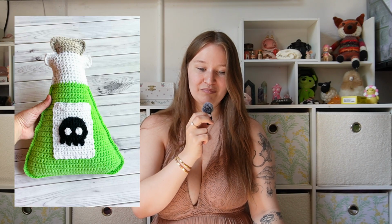Next up, I have some cushions I think would be super cute to put on your couch, or your bed, or your kid's bed, or someone's bed, dog's bed, who knows. It's a cushion. Just put it where you'd put a cushion. You don't need me to tell you that. So the first one I have is the Potion Bottle Pillow by the Caffeinated Snail.